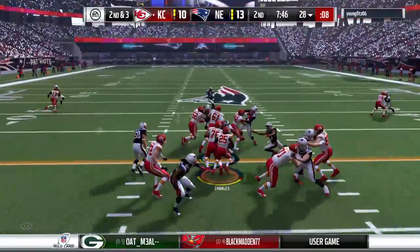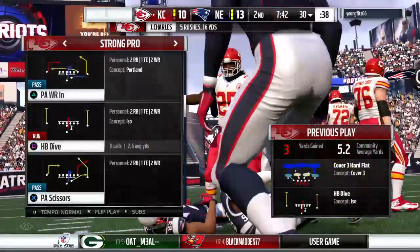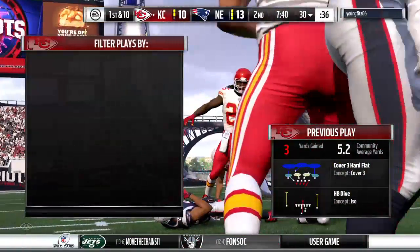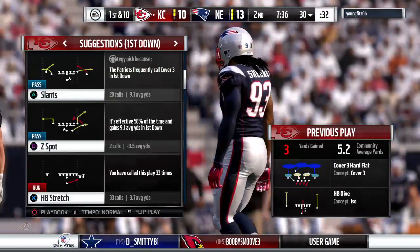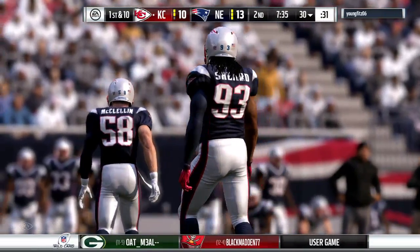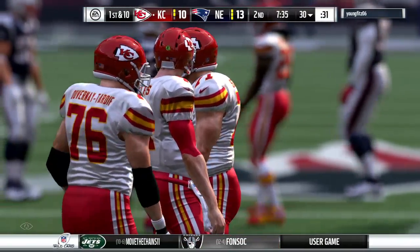They'll keep it on the ground, this time with Charles. And he'll be brought down right at the 30 here. Give him 3 yards and a fresh set of downs. Now that's the way to do it. Hand it to someone with vision and good footwork and add in a little bit of power, and you find a way to pick up first downs.